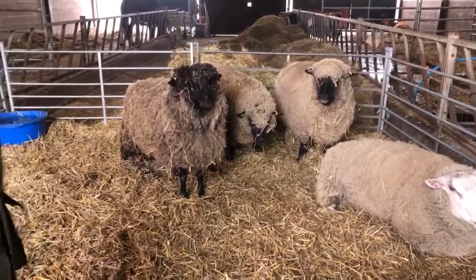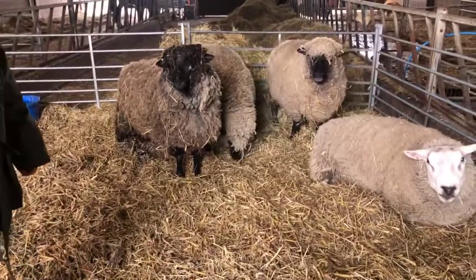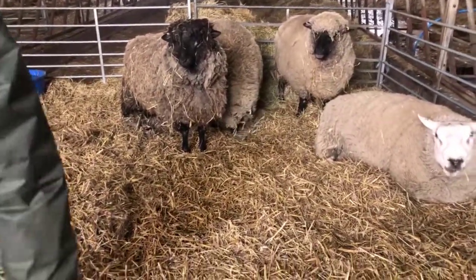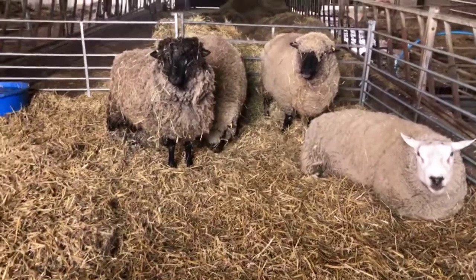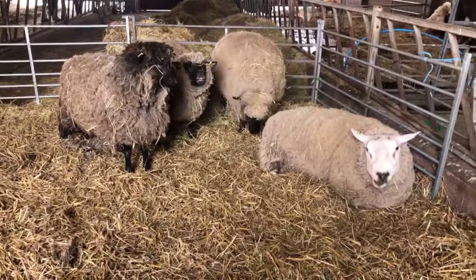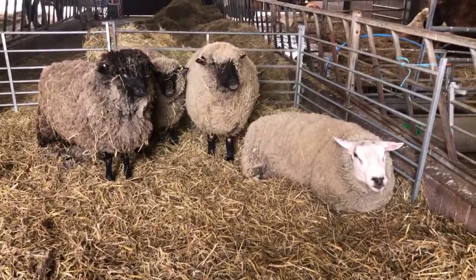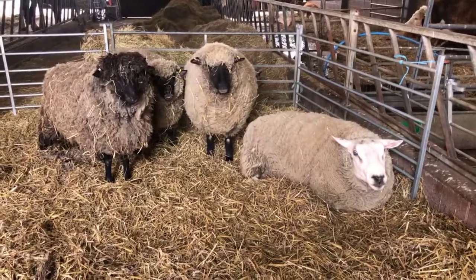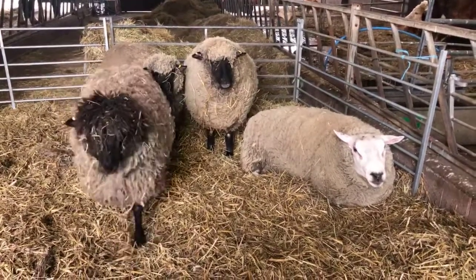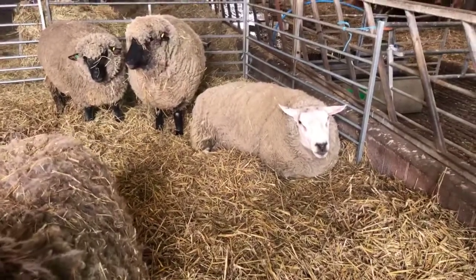Maverick's a Shropshire, I think. Yeah. So this is Murphy, I think. Murphy, also known as Reggae. Yes, he is a Leicester Longwool, but a black version. So the girls you saw inside, he is a Leicester Longwool as well. And then next to him is Maverick, who is the dad of all of our lambs, like Willow and Valentine. And then Martin, he's the dad of Tom and Doris and the rest of the other lambs.